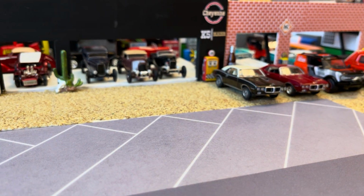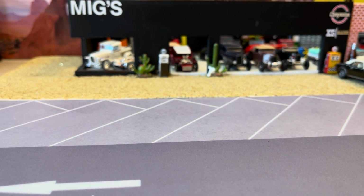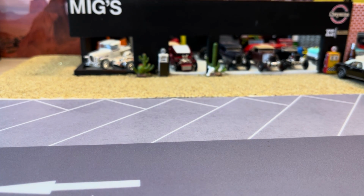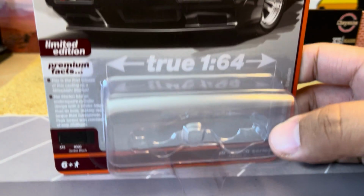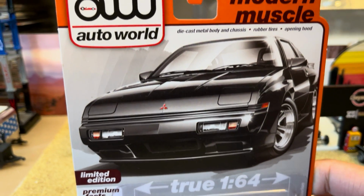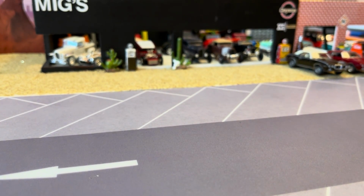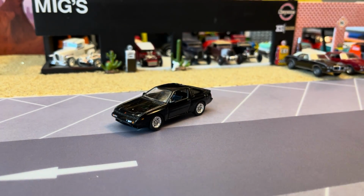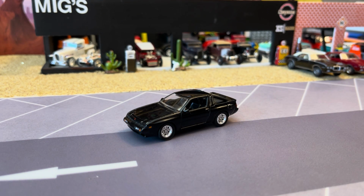All right. Let's keep going. We're going to look at some more Auto World. So I found a couple Mitsubishi. The Starion car. So we have the Conquest. So this is just the Mitsubishi version of that. So we'll look at this real quick. Release 2 version B.